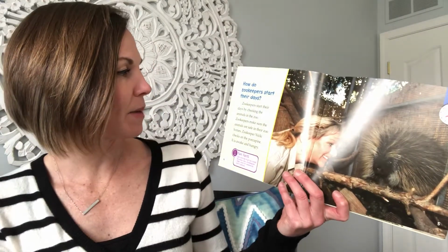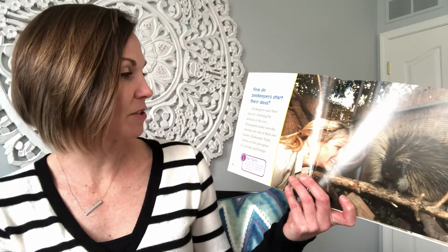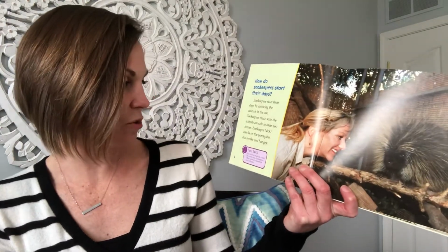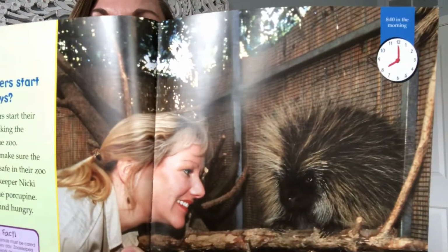Zookeepers start their days by checking the animals in the zoo. Zookeepers make sure the animals are safe in their zoo homes. Zookeeper Nikki checks on the porcupine. It is awake and hungry. Fun fact, zoo animals must be cared for every day. Zookeepers often work on weekends and holidays. And it is 8 o'clock in the morning there.